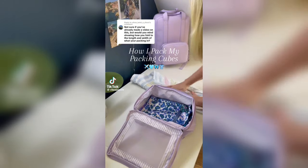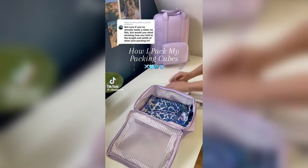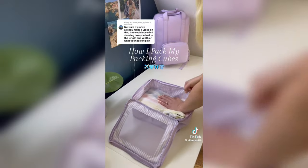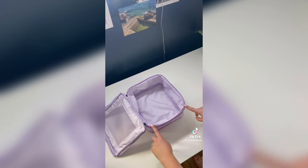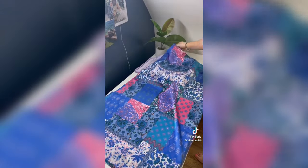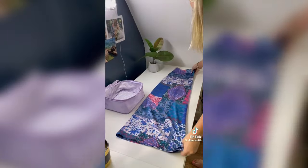Today I'm going to share my go-to method for packing my packing cubes so that my clothes take up as little room as possible, and no, it's not rolling. My go-to method is to fold each of your clothing items to the length and width of your packing cube so that it takes up the entire surface area of the cube, leaving no extra gaps and no bulkiness.